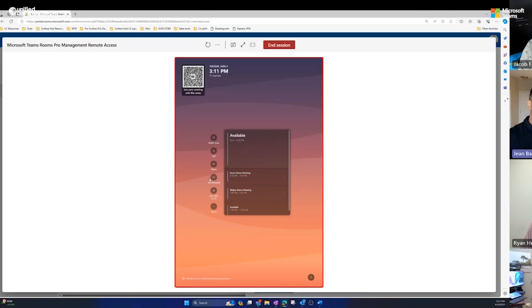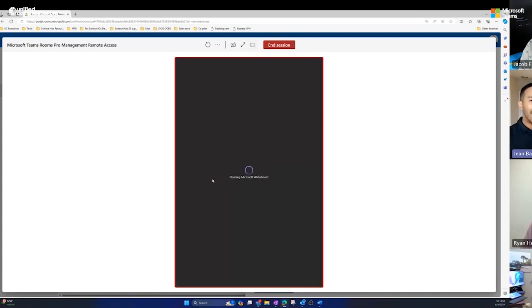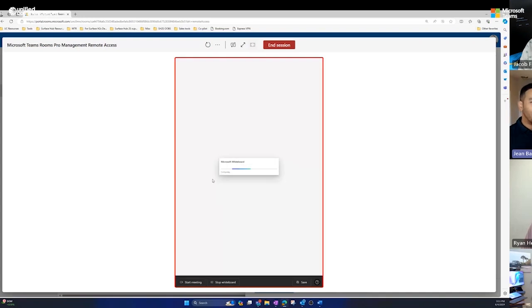So for example, if I want to access Whiteboard, I can pretty much access Whiteboard from here. And you can see how fast the response time is when it comes to doing remote access from my computer to the actual device.